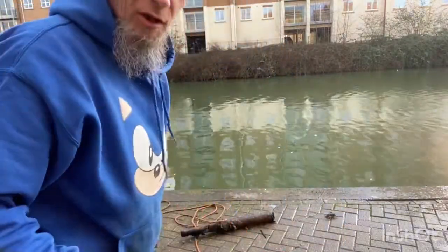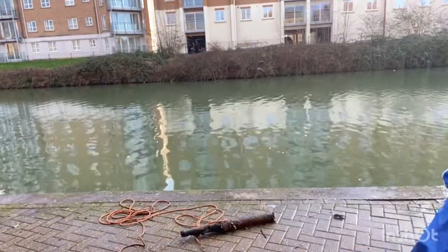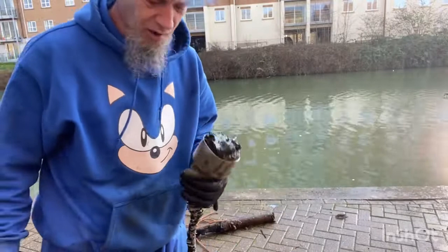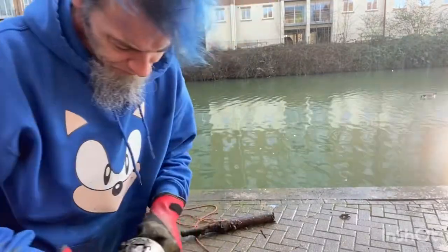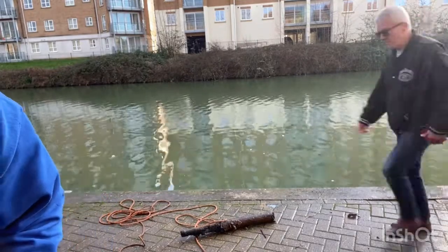So let's start this again, shall we? We've got a bike pedal. There's so many bike parts here in this bit. So a few bits of rubbish on there.